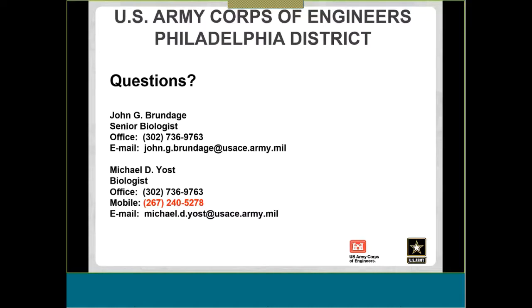Yeah, so that depends on if there are agency comments that need to be addressed. But if there are no agency comments that need to be addressed, then typically I can get a permit out within like a 2 to 4 week time frame.